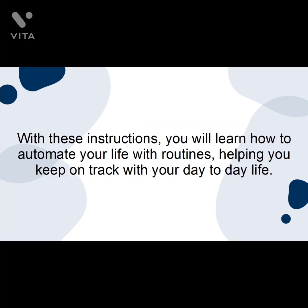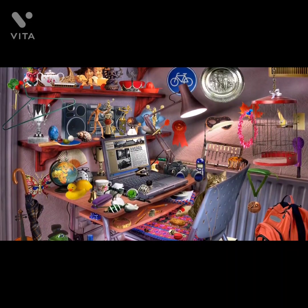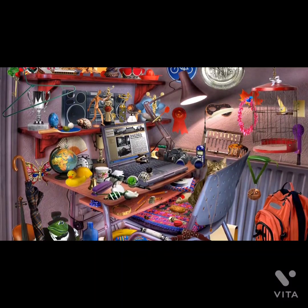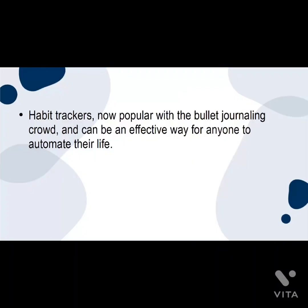With these instructions, you will learn how to automate your life with routines, helping you keep on track with your day-to-day life. If you find that certain areas of your home or workspace constantly become a magnet for clutter, automating your life with a routine can help prevent this common pitfall. Habit trackers, now popular with the bullet journaling crowd, can be an effective way for anyone to automate their life.